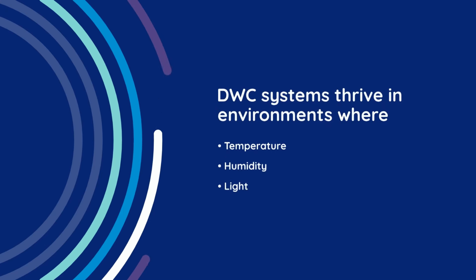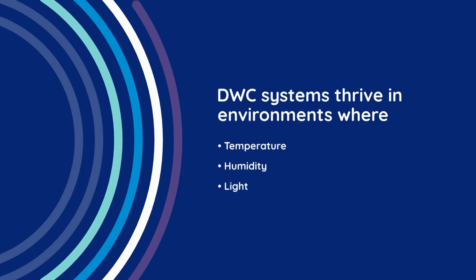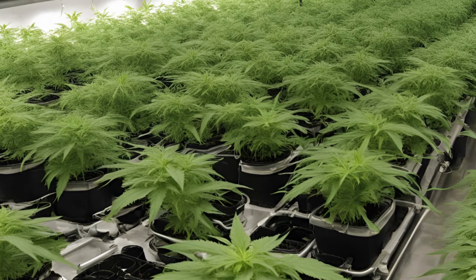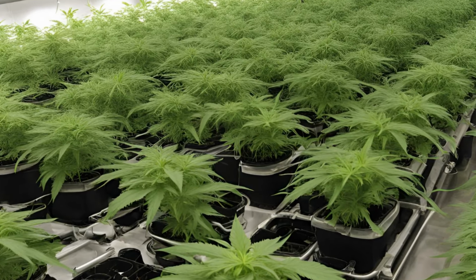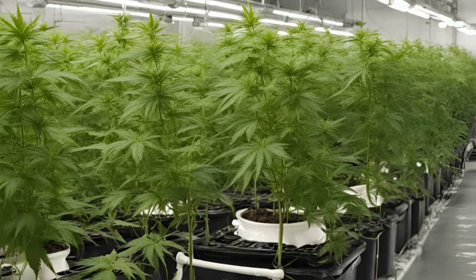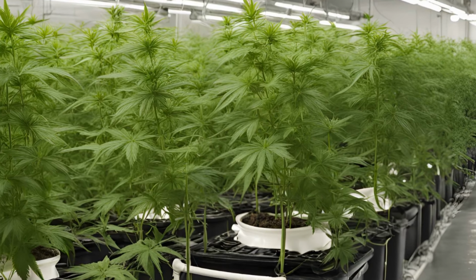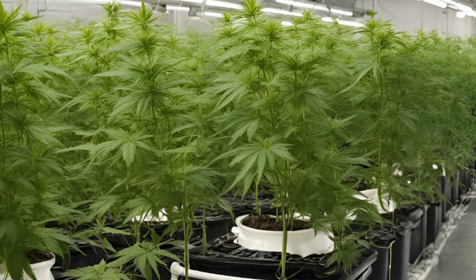DWC systems thrive in environments where temperature, humidity, and light can be consistently controlled. They are ideal for fast-growing crops like lettuce, herbs, and cannabis, where rapid growth and high yields are desired. DWC systems are also suitable for small to medium-scale grow operations due to their simplicity and cost-effectiveness.